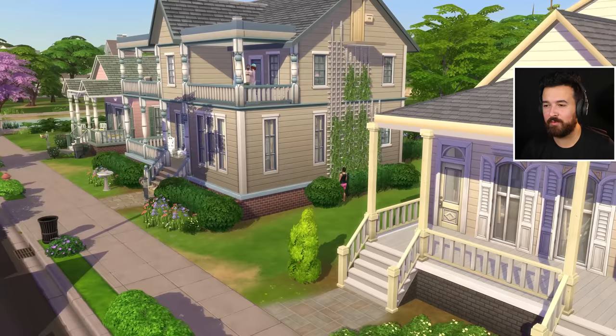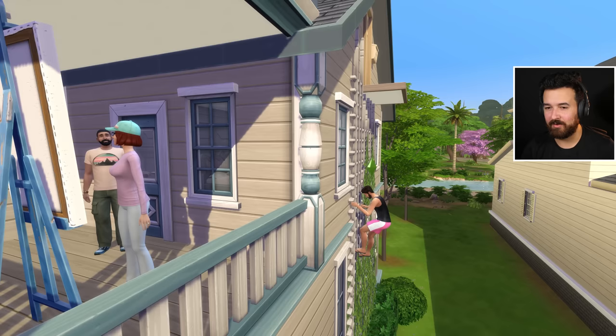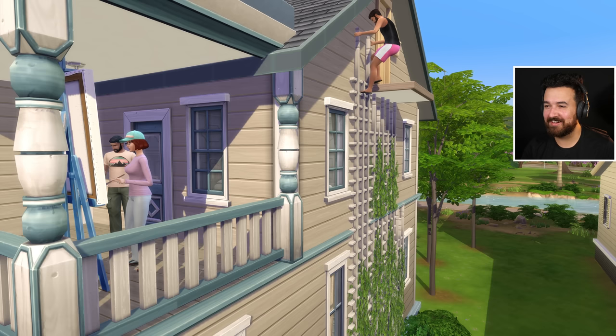Okay, I'm just going to sneak up here. Don't mind me, guys. Hang on, if I go to their perspective, if I go here. Oh yeah, they have no idea. I am secretly living in their house. So silly. All right, there we go. Snuck past. Let's go inside.